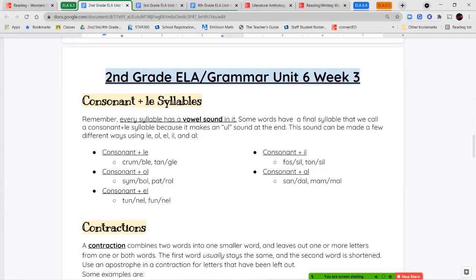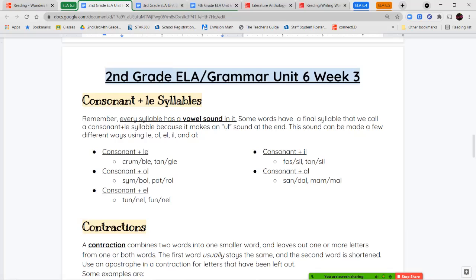When we're talking about consonant LE syllables, we're talking about the final syllable of the word having a consonant plus the ul sound at the end of it. A lot of your words, or all of your words for this week, have consonant plus LE at the end, but we can make that ul sound different ways. Just like we had the LE with words like crumble or tangle, you can see there's a consonant LE as the final syllable in those words.